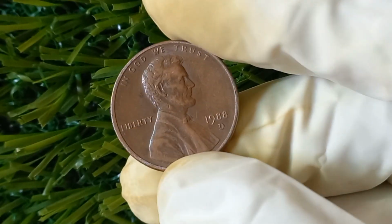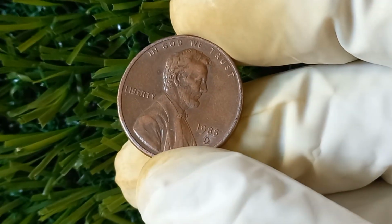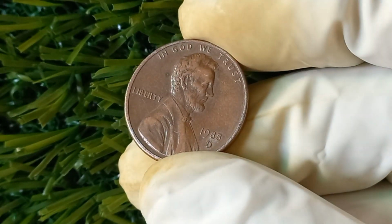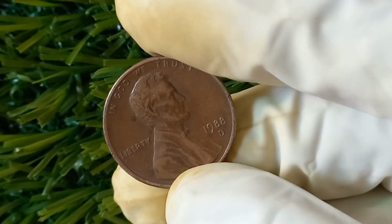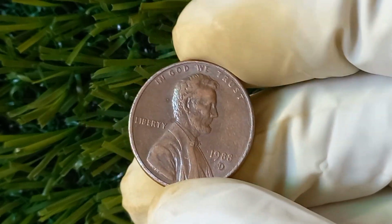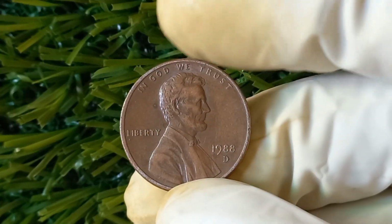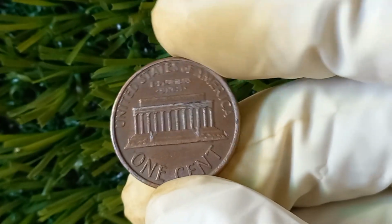If your penny looks like it's been chewed up by a lawnmower, it's probably not going to get you the big bucks. But if it's in good condition, uncirculated, or nearly perfect, that's where the serious money is. Okay, let's talk numbers. This penny has been known to sell for over $1.1 million at auctions. Even ones in less than perfect condition can still be worth hundreds or thousands of dollars.